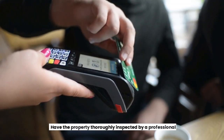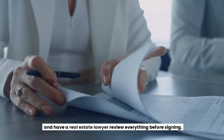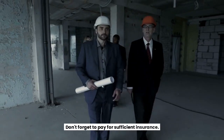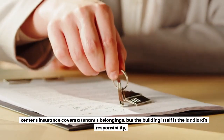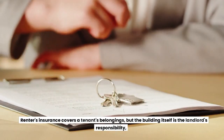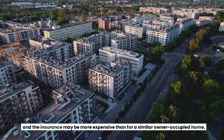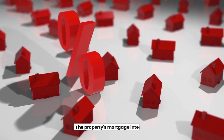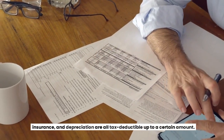Have the property thoroughly inspected by a professional and have a real estate lawyer review everything before signing. Don't forget to pay for sufficient insurance. Renter's insurance covers a tenant's belongings, but the building itself is the landlord's responsibility, and the insurance may be more expensive than for a similar owner-occupied home. The property's mortgage interest, insurance, and depreciation are all tax-deductible up to a certain amount.